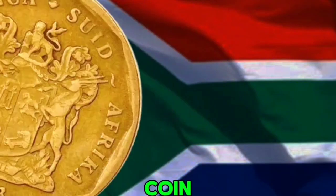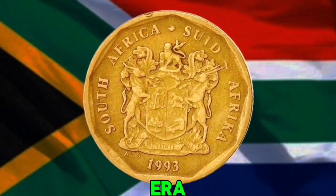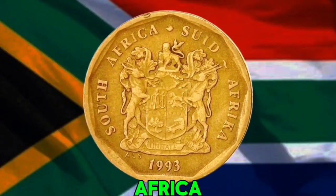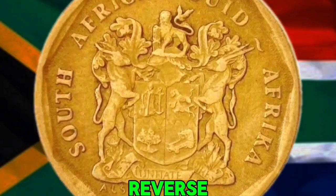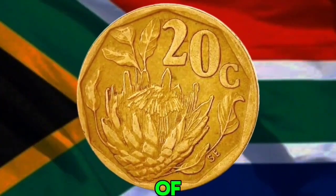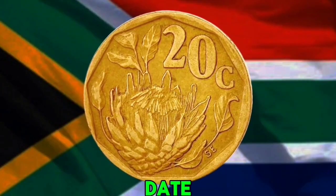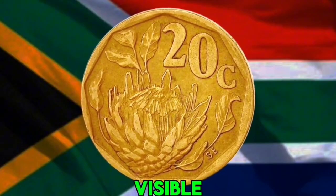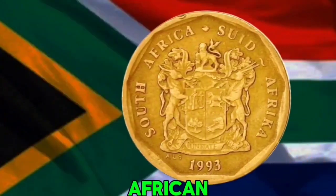The obverse of the coin carries the coat of arms of South Africa used during that era, with the words Suid-Afrika and South Africa inscribed along the edge. The reverse side holds the delicate depiction of the Protea flower, with the 20C mark and the date 1993 clearly visible. This coin was part of the fourth decimal series of South African coins.